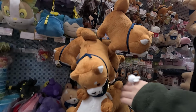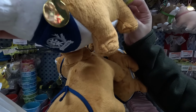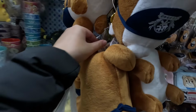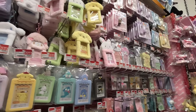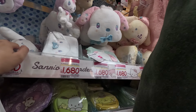How much are the Shibas? Man, this looks hella cute though. This one's a chonker. I think this would be cute to give out too if you wanted. Oh, it's 1680. I'm obsessed with Purins.